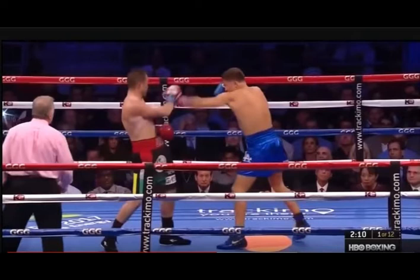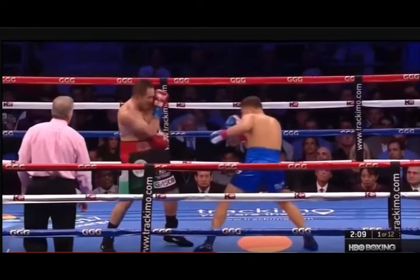But more importantly, he also keeps his right hand up to protect himself against a left hand counter, either a jab or a left hook from Rubio. So he stays defensively responsible as he throws his jab. And then, just as an extra precautionary measure, he also slips to the outside after he throws the jab, just in case Rubio would come back.